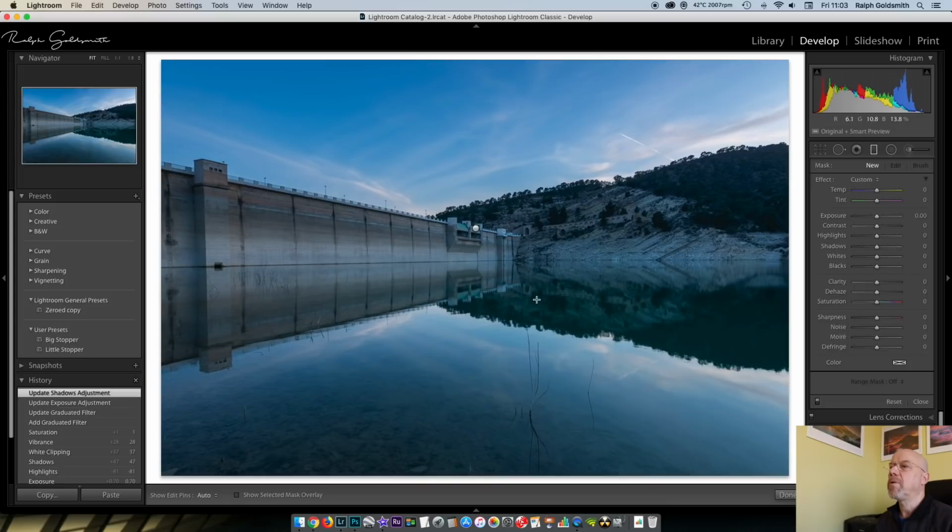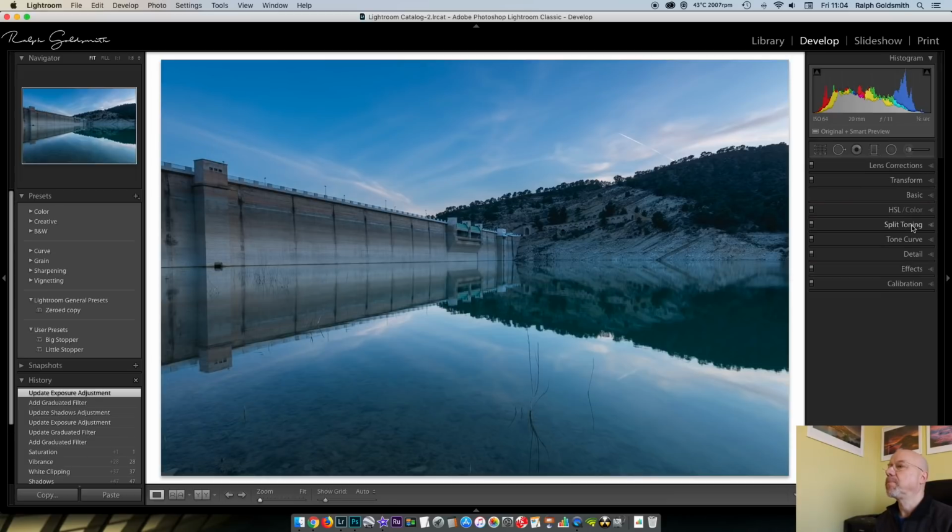Then I'm going to put in a new filter, put it in kind of in the bottom here, and I'm just going to lift the exposure a fraction in the bottom just to make it pop a little bit more. Yeah. I'm going to warm the highlights up a bit using split toning. So all I'm going to do is pop in a little bit of red into the highlights just to warm it up, kind of about there, maybe a fraction more, yeah, about there.